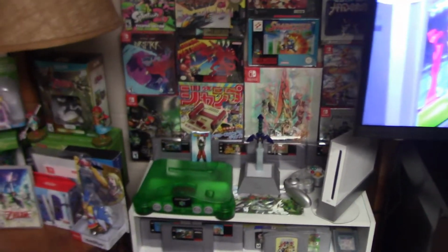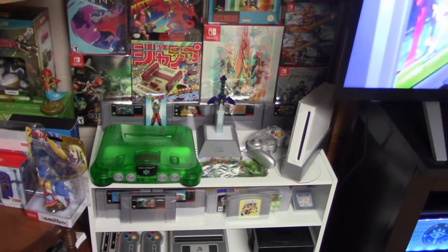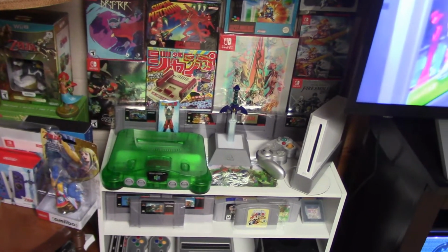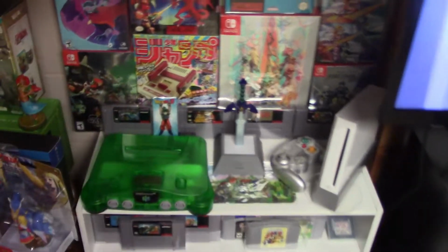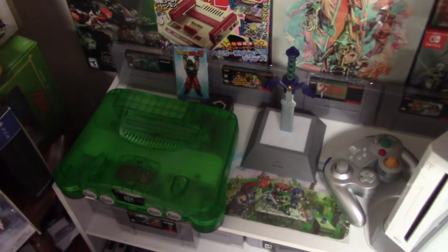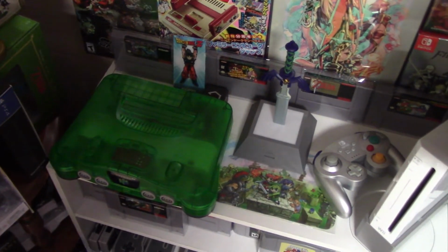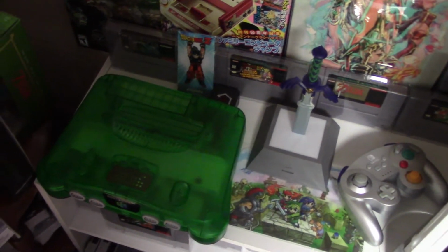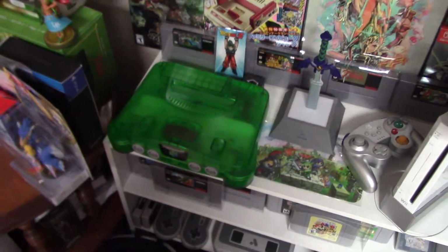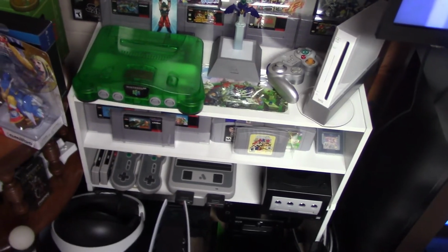And as you can see, I got an N64, the green one, the jungle green one on top. Obviously not hooked up, but all I got to do is take it off here to hook it up. And I do have the same thing like the GameCube, but I have the N64 version, that adapter on the back. That's to basically get a better resolution, and it converts it through an HDMI cable.